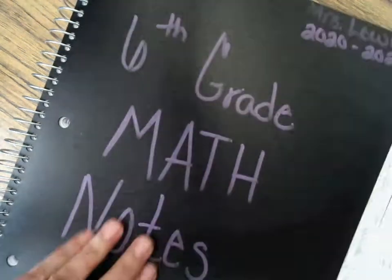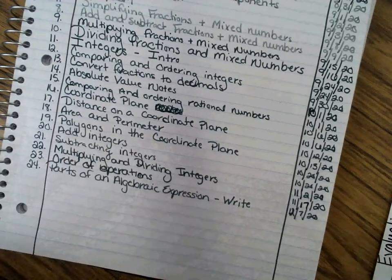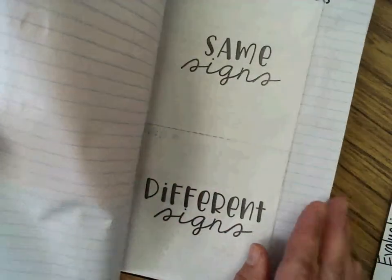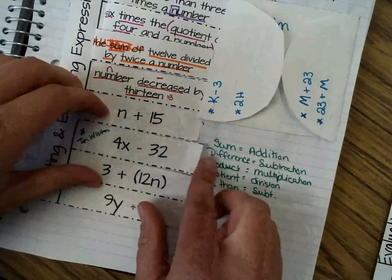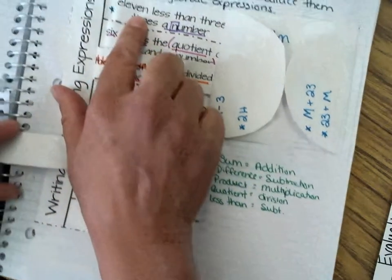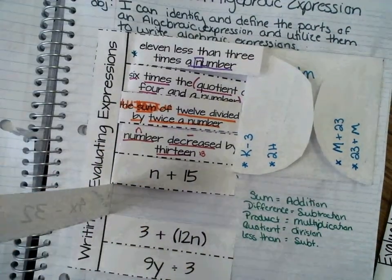So now, we have our handy-dandy table of contents. We just got done taking notes on parts of an algebraic expression where we write the algebraic expressions, and you guys were asked to complete number 24 first. It was 4 times x minus 32. And I wanted you to make it look like this one up here. So, I'm going to give you the answer.